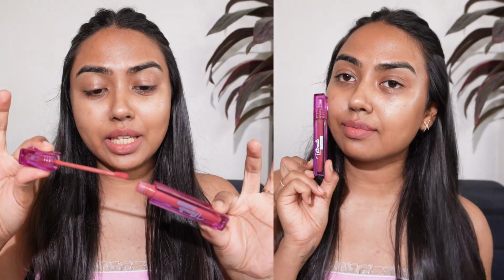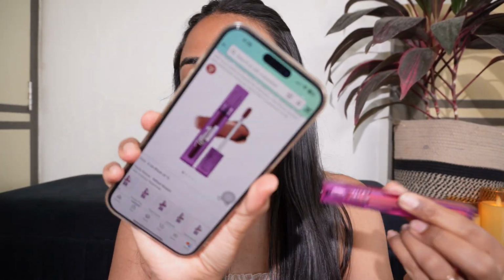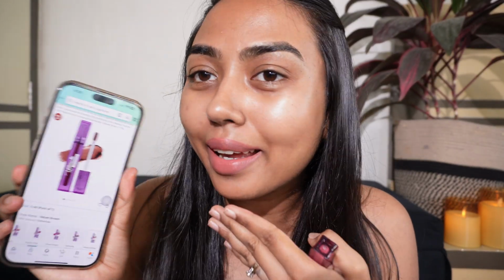इसका velvet brown से दूर दूर तक कोई नाता नहीं है, like चचेरा ममेरा भाई भी नहीं है ये velvet brown का. This is straight up like a coral, and what did you do, Blue Heaven? Like look at the shade listed here, look at the shade on the website. It is brown. And look at it on my skin, it's literally coral. No bro, this is a nowhere brown. I'm slightly taken aback with this.